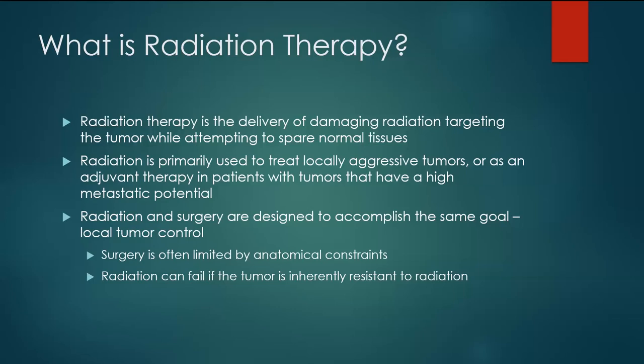The biggest downside to radiation therapy is that while it's not usually anatomically constrained, we can get places with radiation that we may not be able to get with a scalpel blade. It can fail if the tumor is inherently resistant to radiation. And that's true of any form of cancer treatment. Just because we decide to treat a tumor with some form of therapy doesn't mean that the tumor will actually care. And so you will see patients that you do everything by the book, you follow the treatment recommendations exactly right, and the tumor sort of scoffs at your efforts and just continues to behave in an aggressive manner. And that's really just the nature of the beast, the fact that cancer doesn't always do what we want it to do.